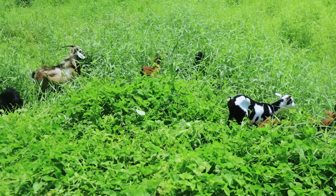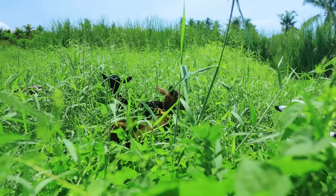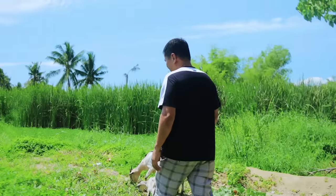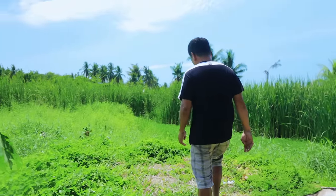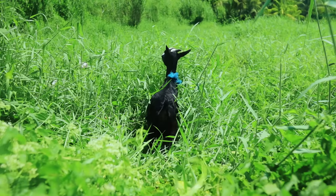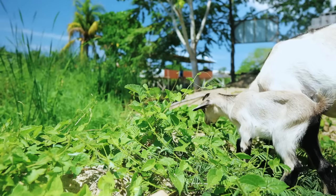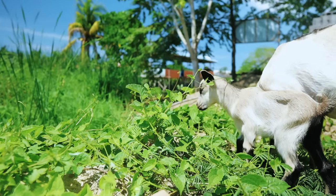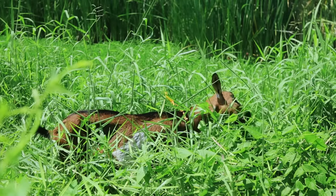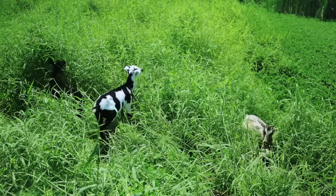And you will see that our goats are now enjoying the vastness of the area and the healthy grasses. You will see here that they are concentrating on eating the healthy grasses. And this is what I said, that from time to time, we will allow them to enjoy the heat of the sun, because this heat of the sun can also do something for their health. This is the natural vitamins that they need.